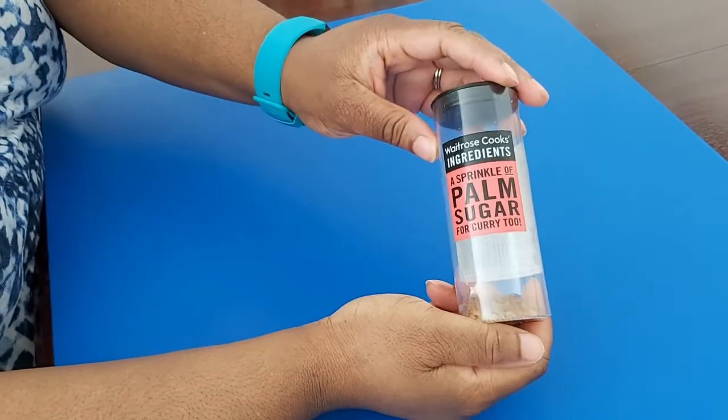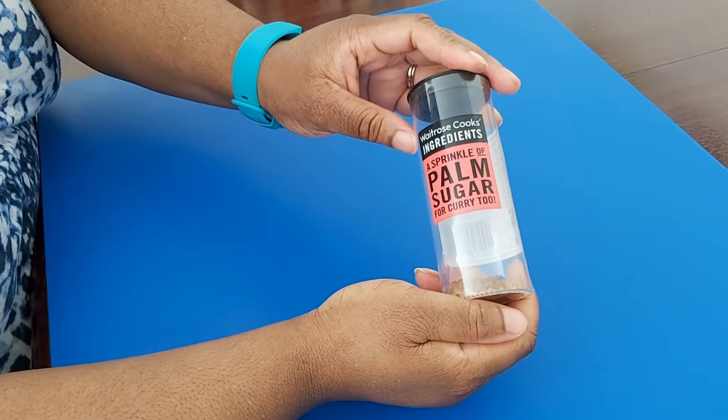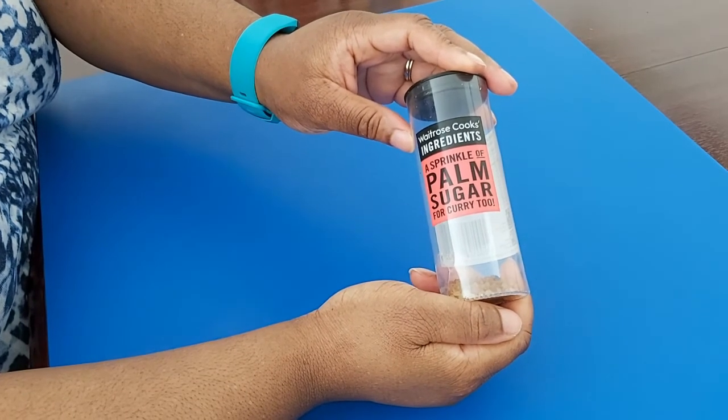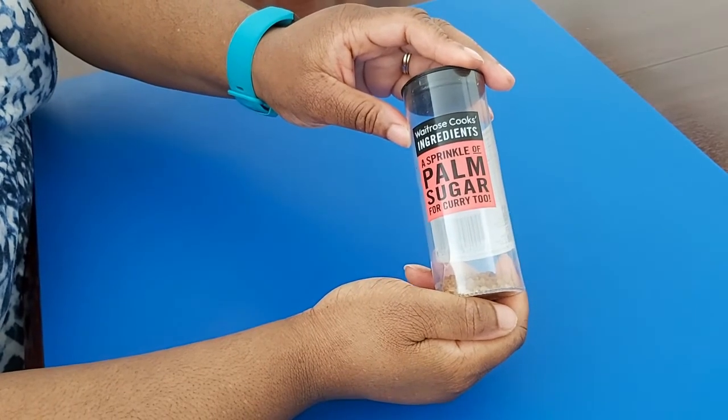I use this palm sugar. This is very nice. I usually use this in Thai dishes, and it is great. It goes really nicely with chili peppers, so it sort of takes away from the really intense heat and gives it just a slight sweet flavour.